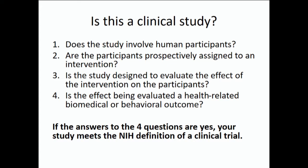Again, it doesn't matter whether your work is or is not. I'm just giving you the understanding of what NIH wants you to think about when you're saying I'm doing a clinical trial as opposed to another kind of trial.